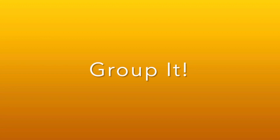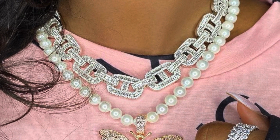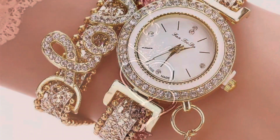Here are interesting ways to utilize accessories. For example, grouping them in a blingful way, such as this diamonds and pearls theme, can dress up a t-shirt or any plain blouse.